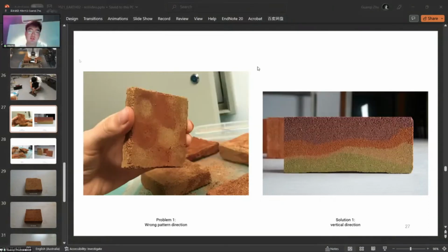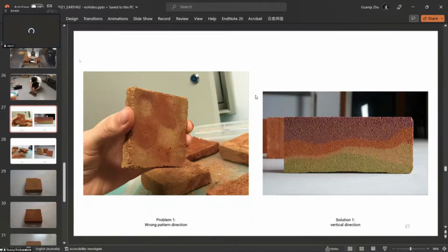Okay. Another question is, how many colors can you use? Actually, it depends on the earth. As you can see, the raw earth material's natural color is only two, which is the totally red and the totally yellow, and the orange is a kind of color between these two. And for the green ones, I just added some color toner on the raw materials. That's all. It totally depends on what kind of colors you add.